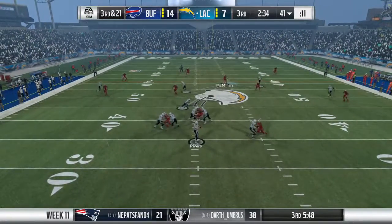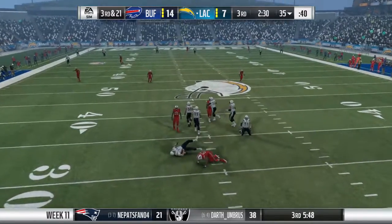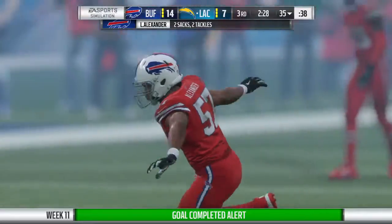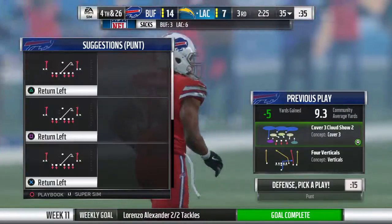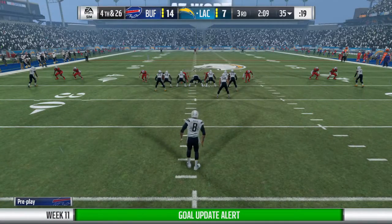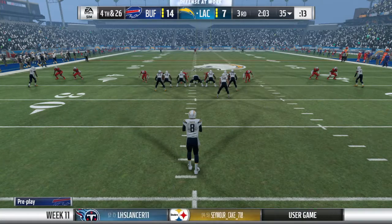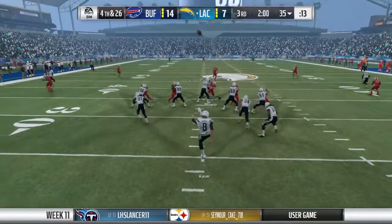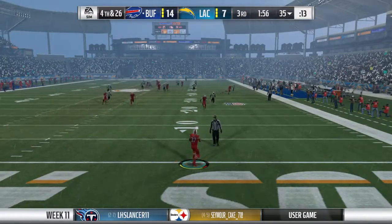3rd and long for Rivers, and nowhere to get away. Rivers is dropped. Lorenzo Alexander in there to drop him for his 11th sack of the year. That's his 2nd sack of the game. And the best defensive ends, they do their homework as much as offensive guys do. They know how to beat the offensive lineman across from them, what moves they need to do to set them up. This guy's been pretty good at it all game long.